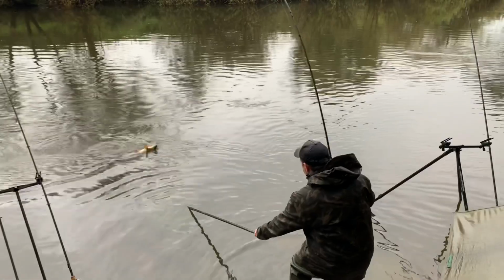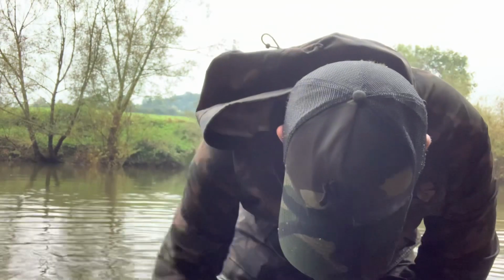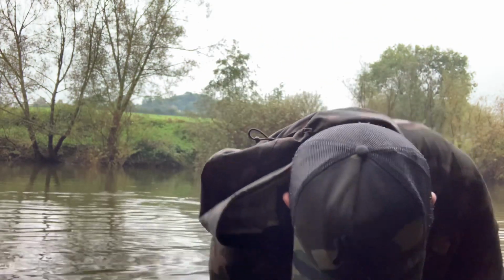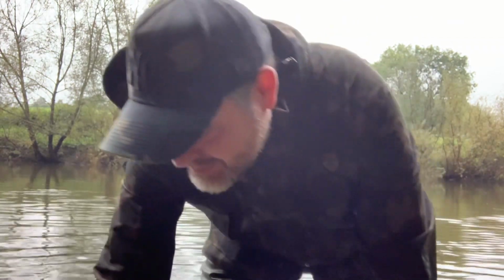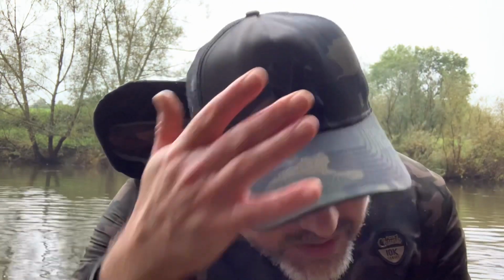Yeah, she's coming in. So, fish number 2. Actually, it might be slightly... No, it's got away. So, second fish. That was there about 10 minutes after I recast the rod. It was the same downstream rod, same bait, same everything really. Sorry you didn't get to see it on camera properly. It was keen to get back. But let's carry on, shall we?